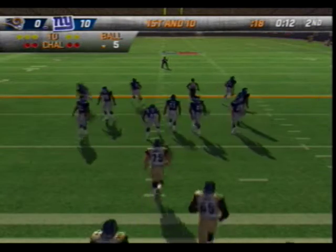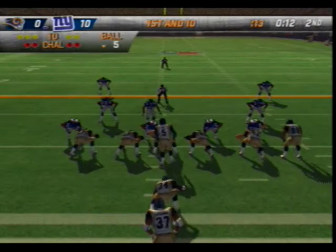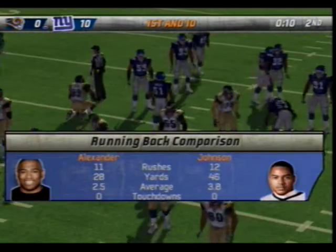First ball on their own 5. Ball on the 5-yard line. Bring it up. The Giants line up in a 4-3. Well, Kiefer is there for the tackle at the 7.